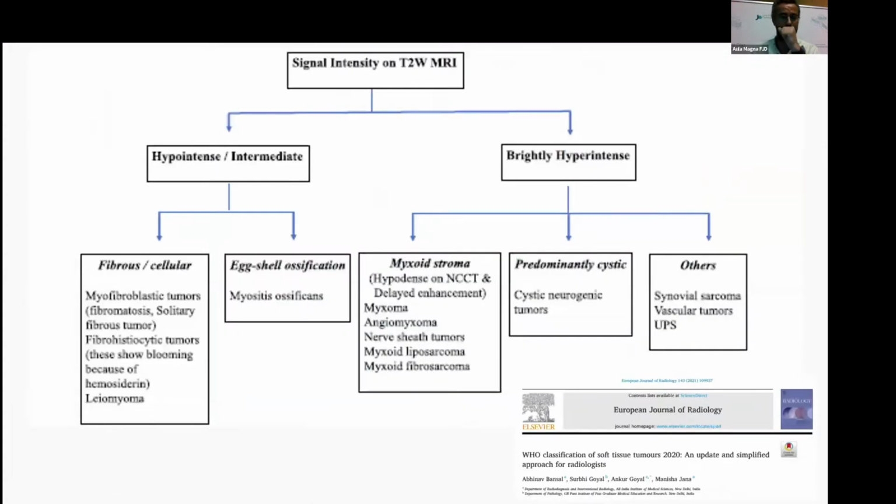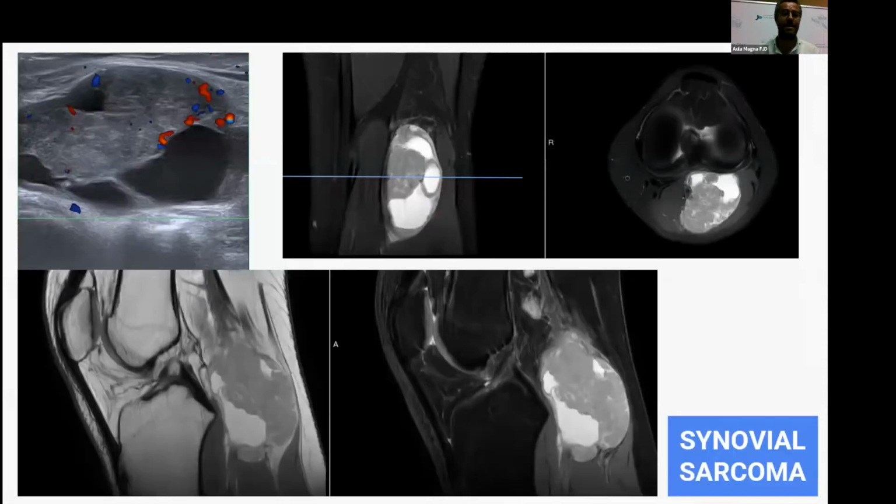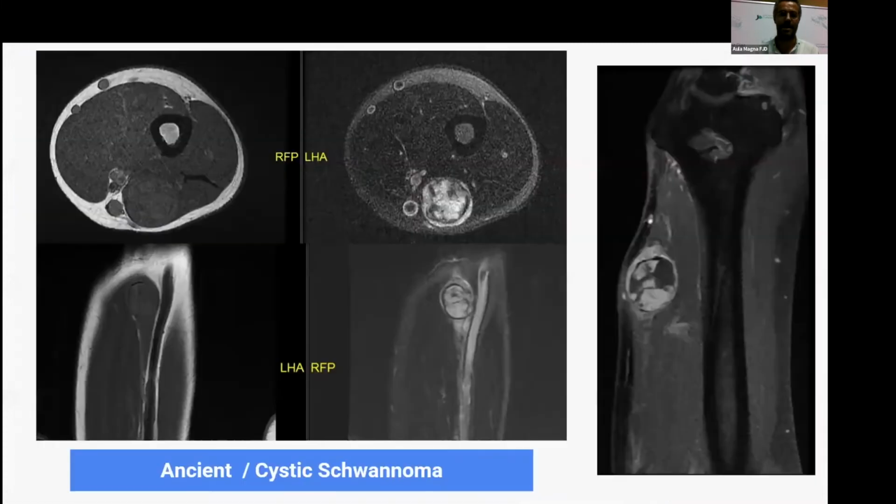I'm not going to speak too much about this, but it's very nice. When we have a lesion brightly hyperintense in T2, we can think about myxomas, a lesion with cystic inside as the cystic neurogenic tumors, and other tumors such as the synovial sarcoma. But the important thing here is that these lesions with cystic component are going to have facilitated diffusion, as we see here in the synovial sarcoma and this ancient or cystic schwannoma.